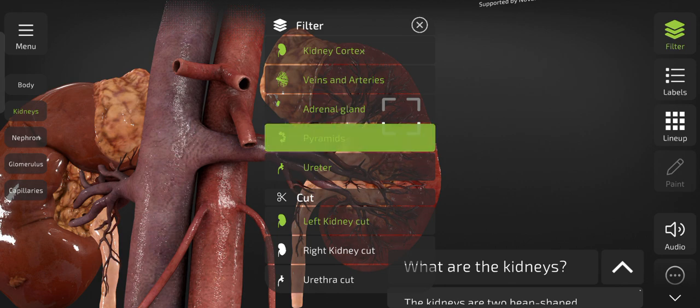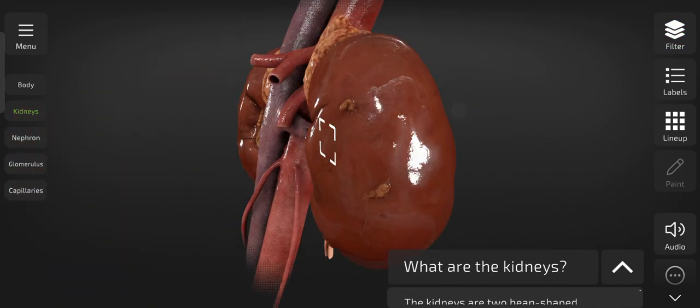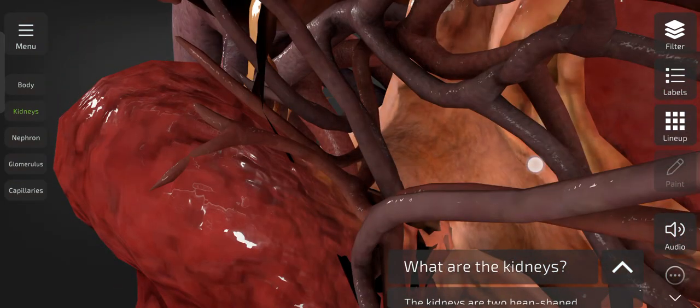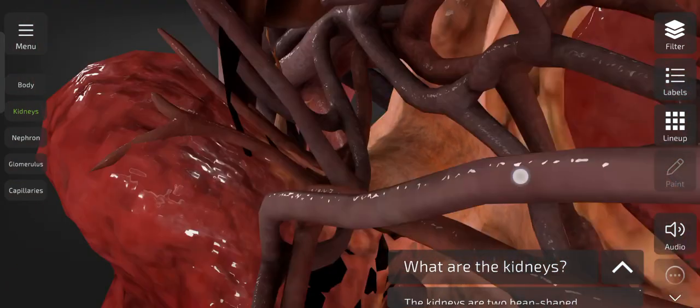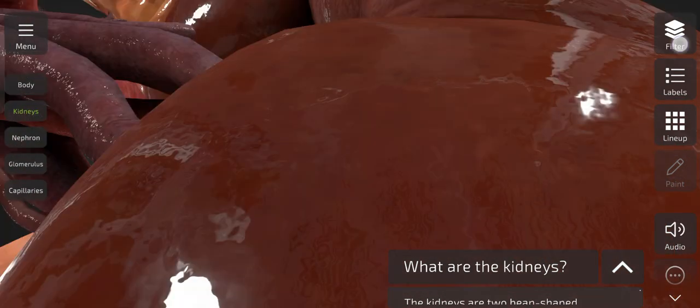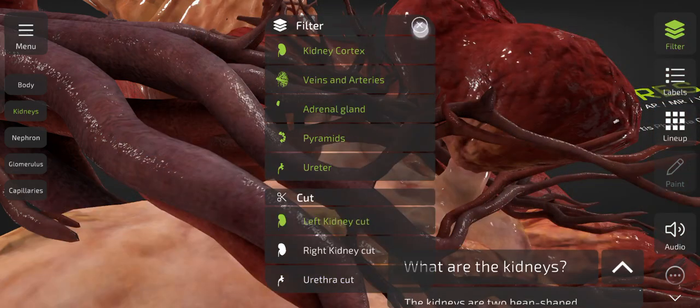They are the body's blood filtration system, helping get rid of waste. For example, creatinine, uric acid, urea, toxic substances, and excess water, which they discard through the urine, while also maintaining a healthy balance of water and salts and minerals, electrolytes, in the blood. The kidneys also produce hormones that help control blood pressure and contribute to red blood cell formation.